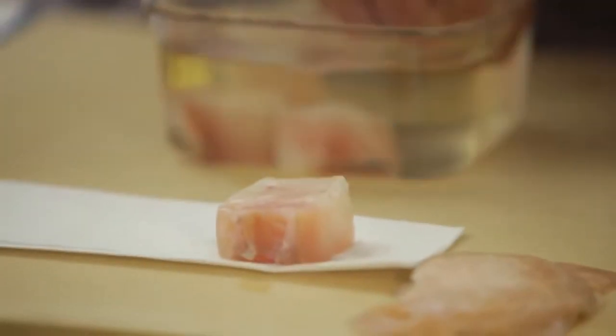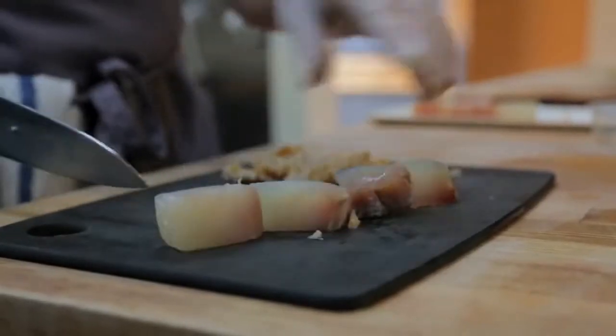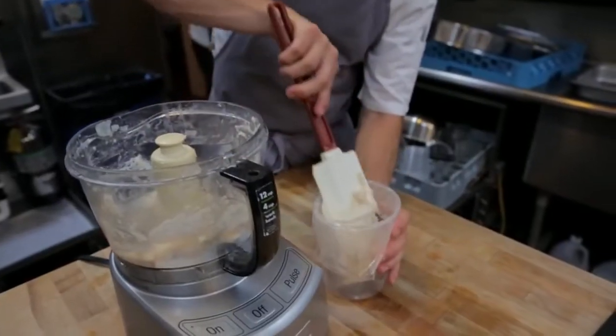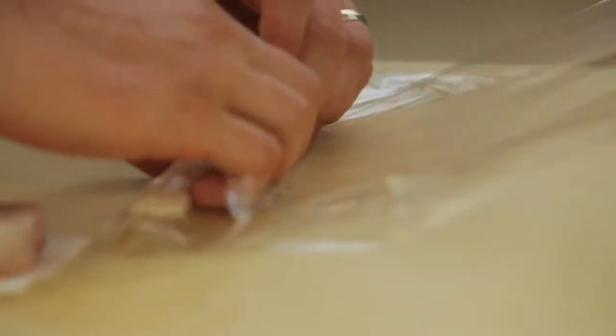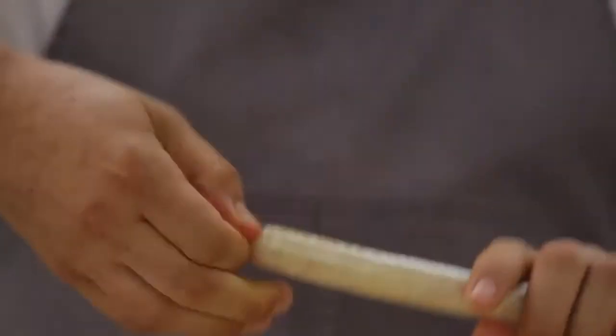This is local halibut, and I have it in a brine. I make a mousse, so it's basically whipped fish, pureed fish. I chop up the abalone, mix it in, add a little bit of cream, and you end up with a smooth, uniform texture. I'm using a piping bag so I can get it into this shape. It's just easiest to roll. We wrap it like this, fold the plastic over, and then we tie both ends and poach it off.